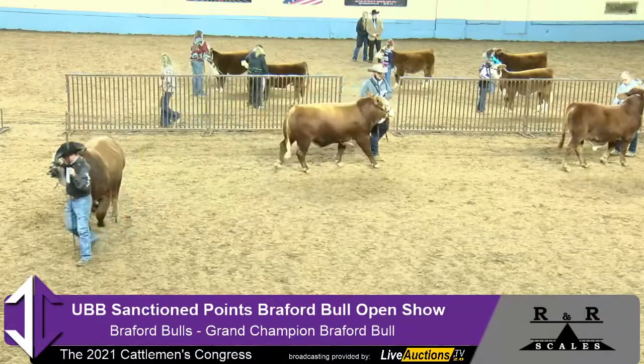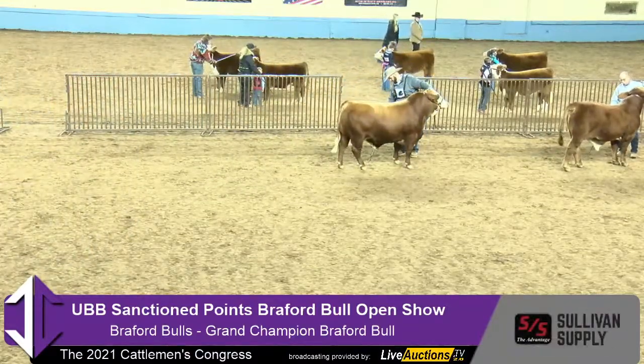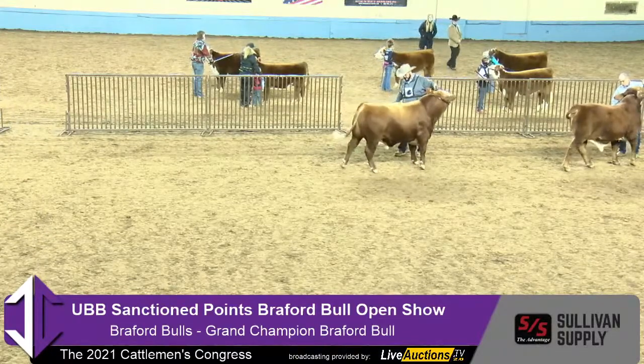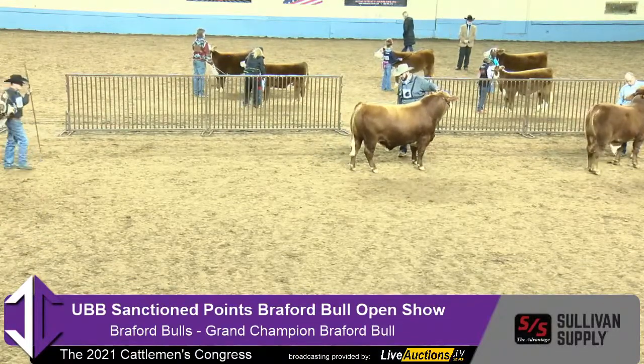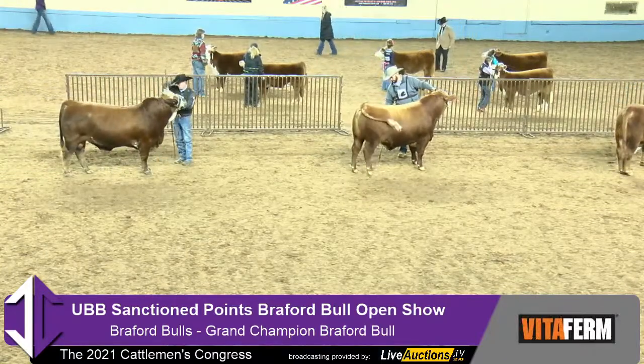Most importantly, I was always told a long time ago when I was a kid by an old-timer that a good bull can make all the difference in the world and a bad bull can too in your herd. I think what we've got out here, which is so neat, is three bulls that really line up and pair up good together out here.